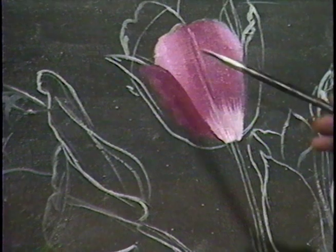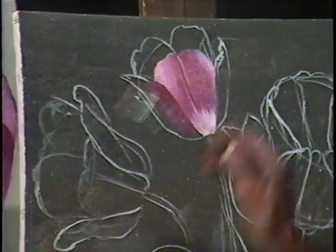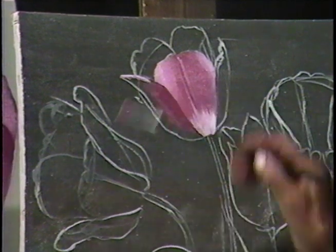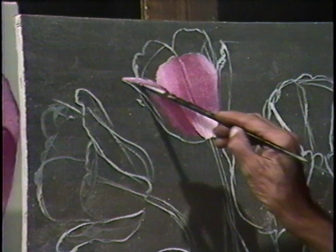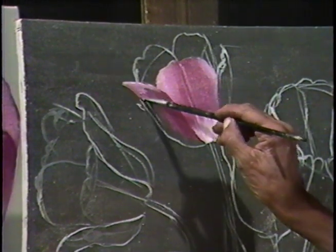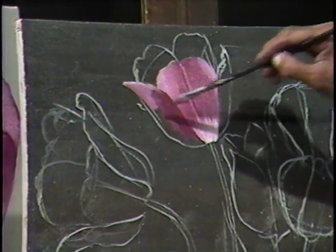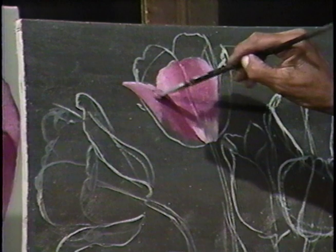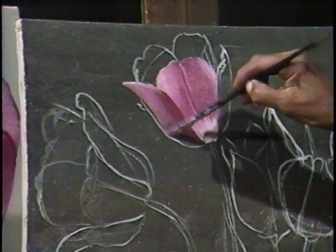Now it's very convenient that this is pale and that this is dark, but this becomes light. And so now I'm going to blend this again by putting the light color on and pulling it down into the dark, quite deliberately. You can see that it is just one step at a time, for flowers that are constructed this way.